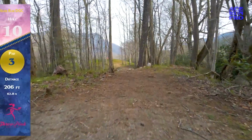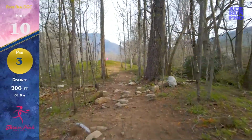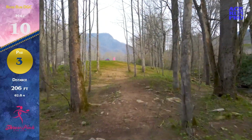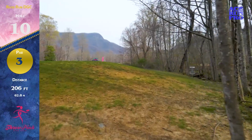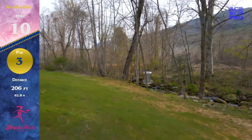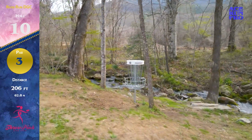We'll start off with hole 10. It is a par 3 coming in at 206 feet. You have this very tight tunnel that is moving to the left, but as it breaks out, you need to come back to the right to find the basket. There is an OB stream that runs right next to the green and the entire length of the hole.